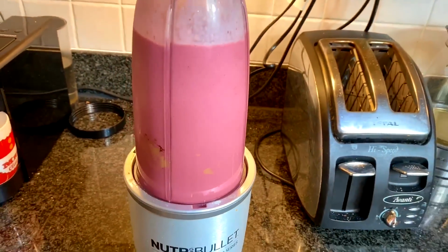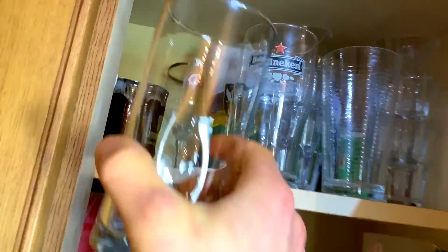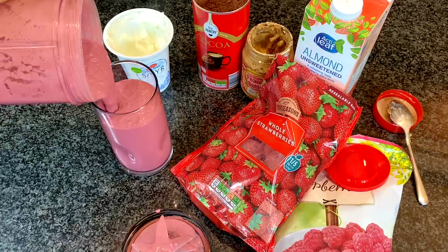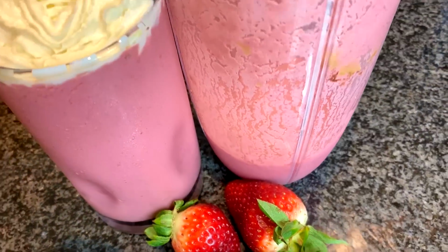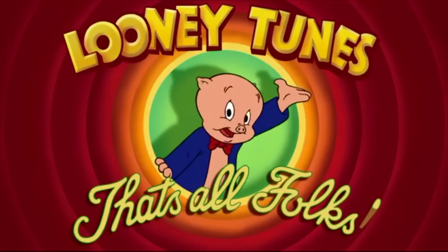there we go. We went for raspberries. Oh, was it raspberries? I can't even remember anymore. Yeah, it was half raspberries, half strawberries, I think. No? Yes. I recorded this like 2 days ago. I can't even remember what I did. But anyway, it came out nice and thick. And then we topped it with cream, of course. That's all, folks.